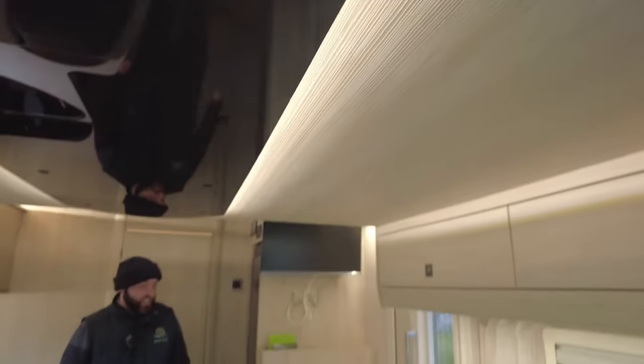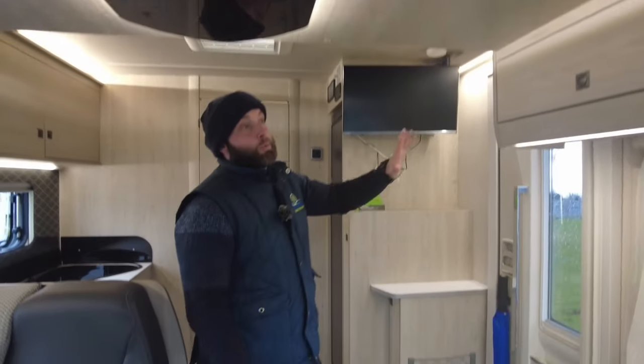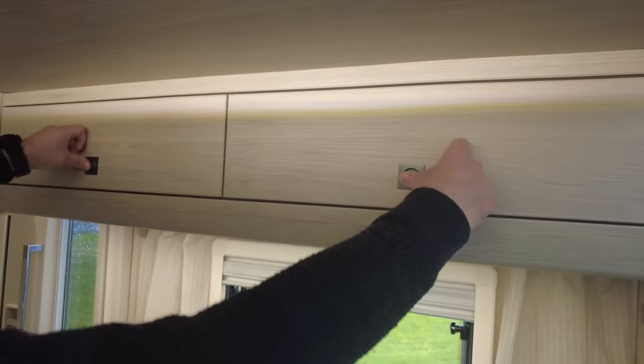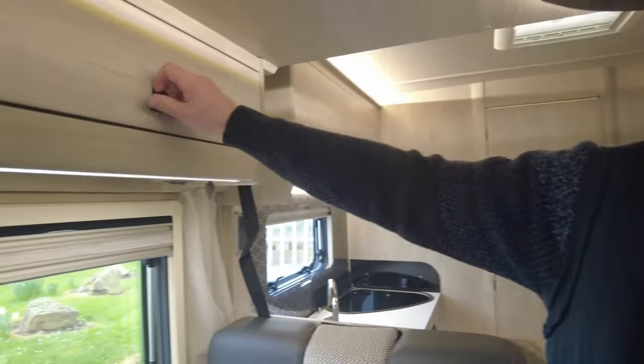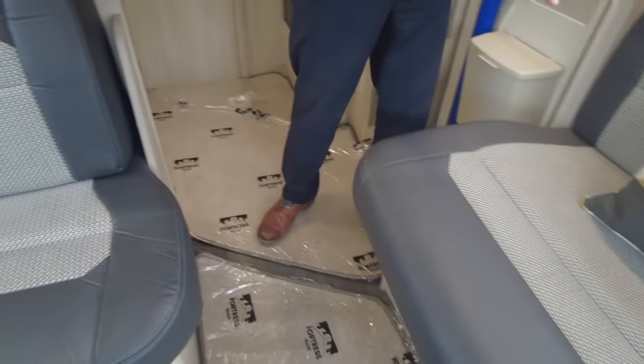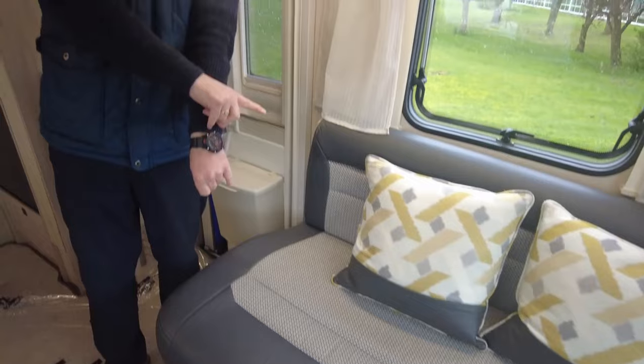There we go. Nice and easy. Okay, so just below the bed, storage cupboards. And that's the same on both sides. And then under this seat, you have access to that outside locker, if you remember as well.